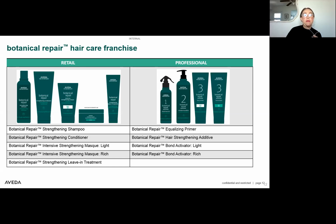Lastly, we've got step number 3. This is the bond activator that's going to go on their hair last during their professional treatment. It's tested and made for all hair types, so it also does come in a light and a rich. Light being for medium to fine hair, rich being for medium to coarse hair. So really, analyzing the hair, feeling the texture, type, and density, and making the recommendation based on the actual feeling of the hair strand itself, right? It's not whether they have thin or thick hair, it's what the hair strand is.